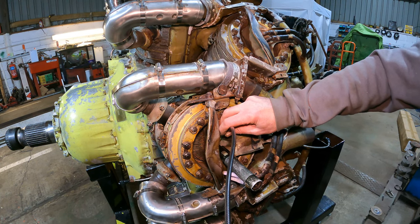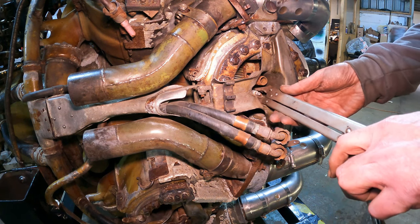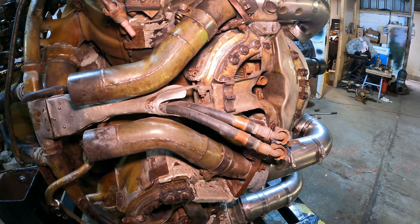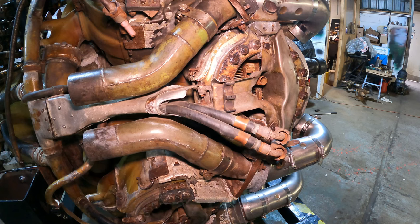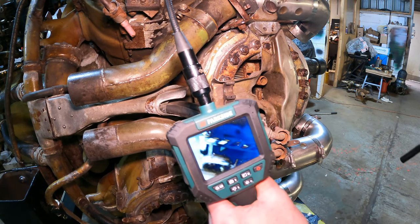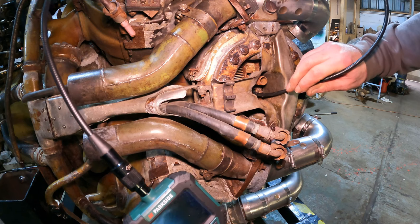Well, folks, the verdict doesn't look good. So I just managed to get this spark plug out. Don't think that's the right type somehow. However, one plug might be original. Can't get the torch in there, folks, but I can put the camera down and take a quick look. See if it looks any better. Right. There's the hole.